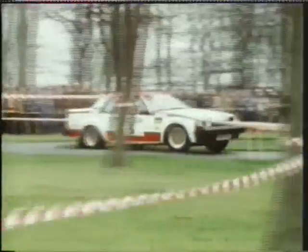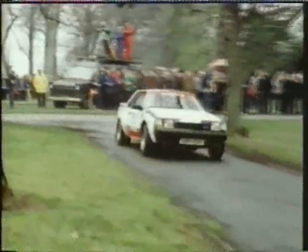Sweden's Per Eklund gives the spectators ample time to see the world debut of the sleek new Toyota Celica. But the brand new car is obviously having teething troubles as the driver fights for power and then goes the wrong way around the tree.